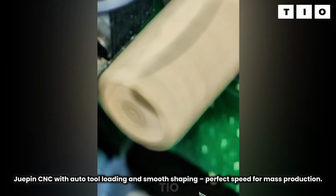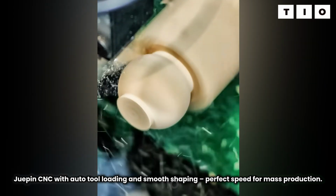Jupin CNC with auto tool loading and smooth shaping. Perfect speed for mass production.